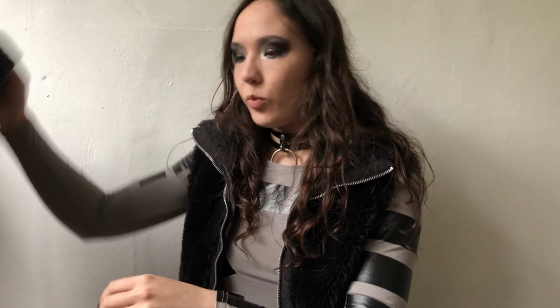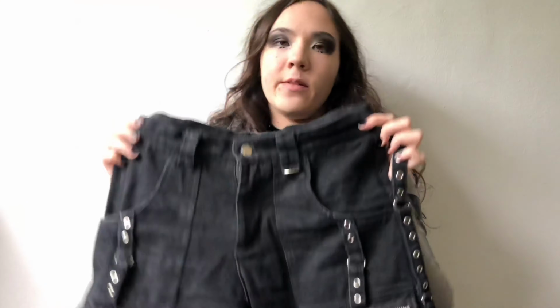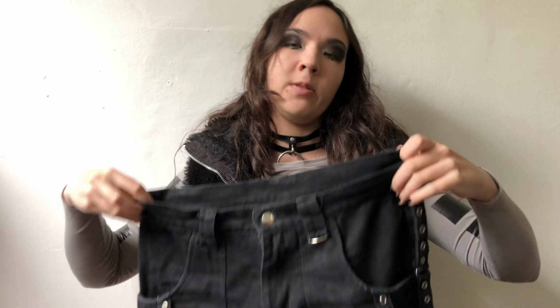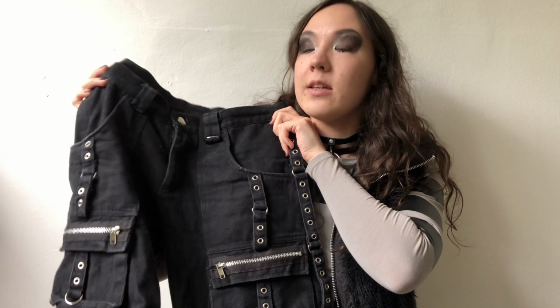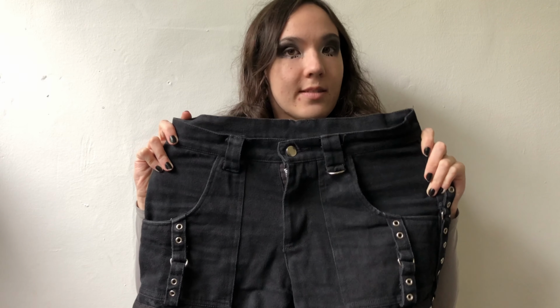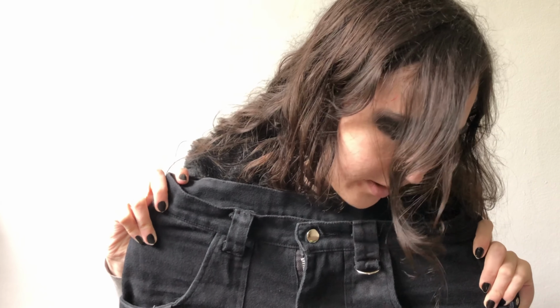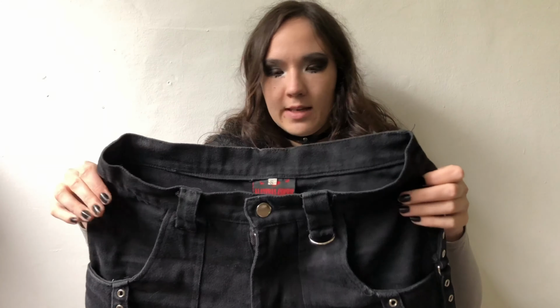For the final item, we have a pair of trousers. I was very excited when I saw these and I saw how cheap they were, because normally on Depop people will sell this style of jeans or trousers for a ridiculous amount of money, which I am not going to pay, but these were on for £7, like, yes please. And then, how much was shipping? £4 shipping, so excellent price if you ask me.